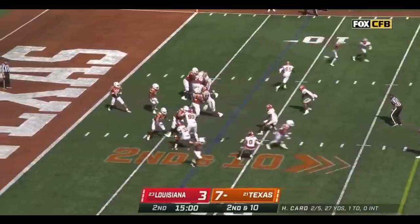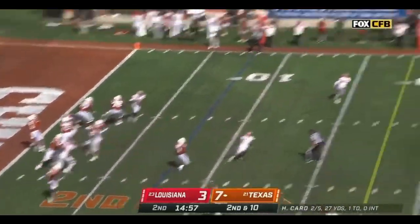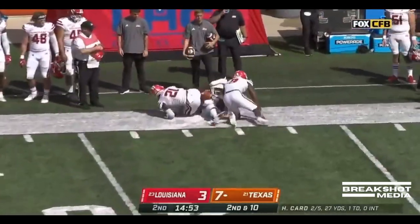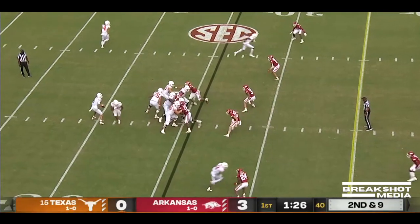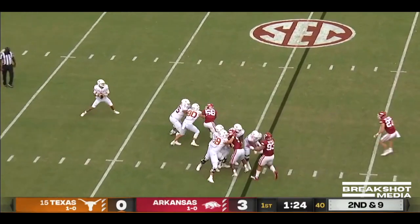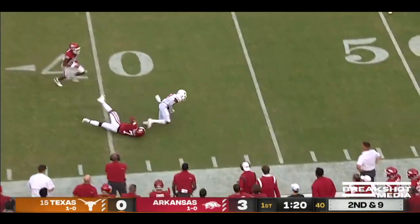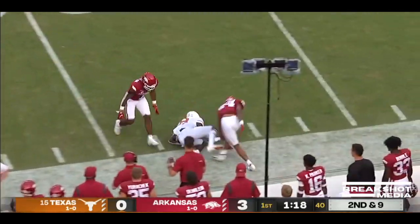Second and 10. Out of the shotgun, Carr lets it go. And it is caught. Second and 9. Carr. Off platform throw, and he gets it complete. And he.